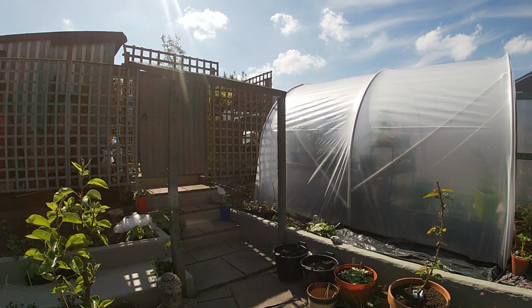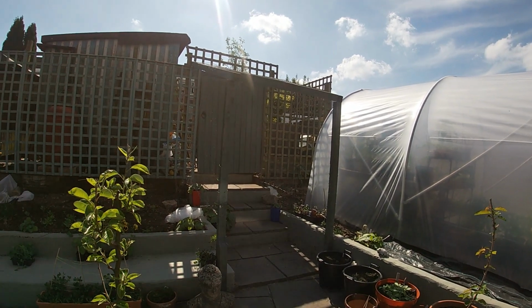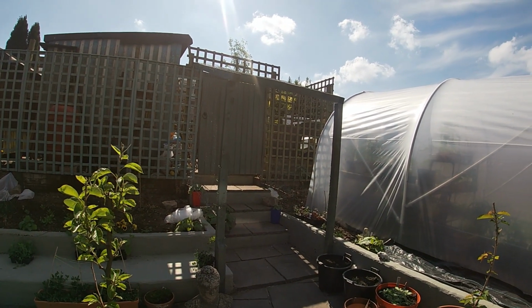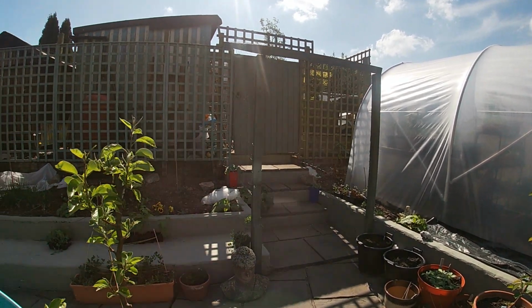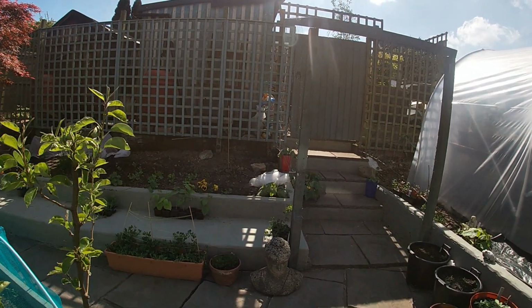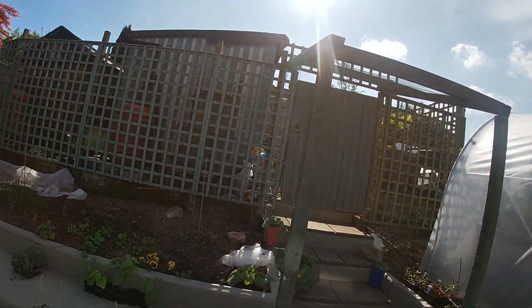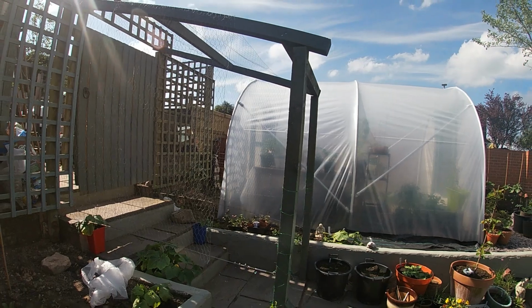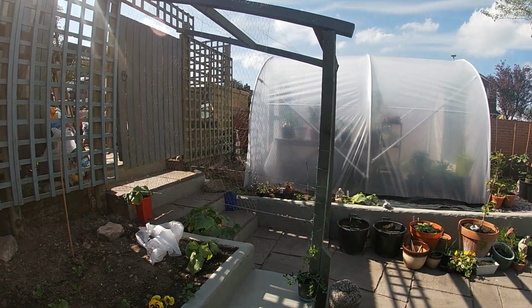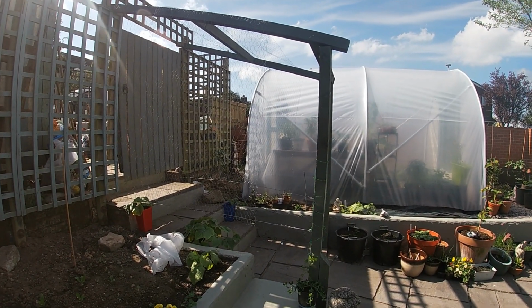So what we're going to do there is grow two varieties of squashes up it. We've got some baby boos, which are white ornamental pumpkins for Halloween. And then we've got the mini munchkins, which are edible. So I'm hoping actually that you won't be able to see the mesh in a couple of months. It's going to be covered by the vines.